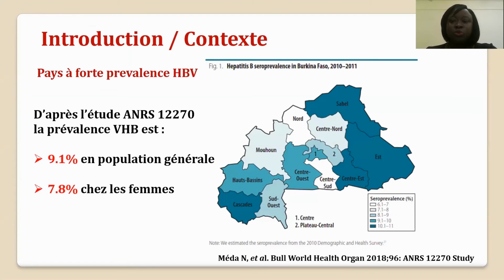Burkina Faso is located in an area of high prevalence of hepatitis B virus infection. Indeed, a study carried out at the national level has revealed a prevalence in the general population of 9.1% and 7.8% among women. In Burkina Faso, transmission is essentially maternal-fetal. Despite this fact, very few actions are undertaken at the national level to improve the care for these women, especially when they are infected by the hepatitis B virus.